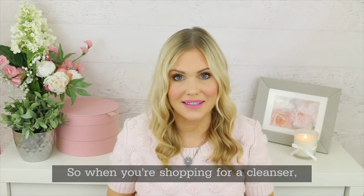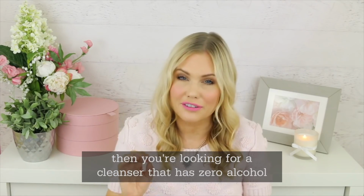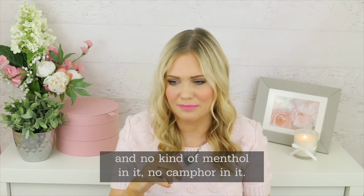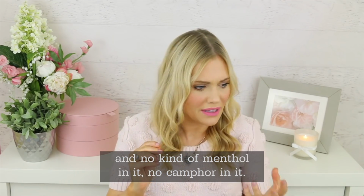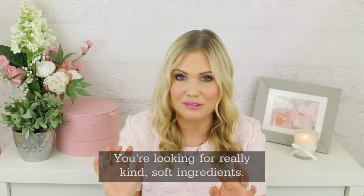So when you're shopping for a cleanser, be your skin dry or dehydrated, you're looking for a cleanser that has zero alcohol and no menthol or camphor in it. You're looking for really kind, soft ingredients.